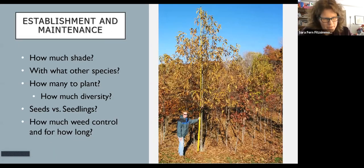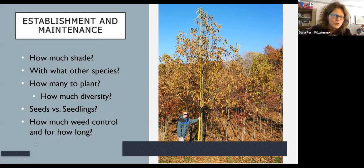What other species can you plant with chestnut? How many do you plant? How much diversity? Are you going to plant seeds? Are you going to plant seedlings? How much weed control do you need? All of these things are almost entirely site specific when you get down to it, especially this weed control thing.